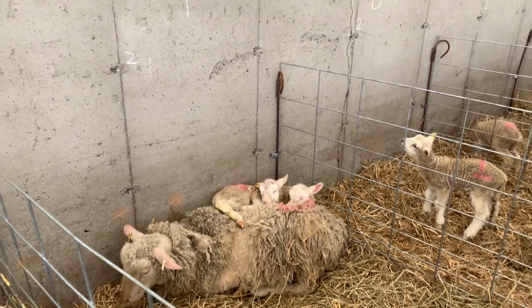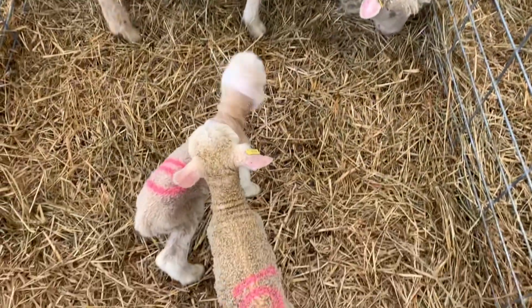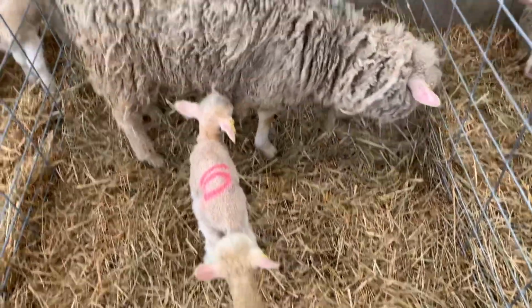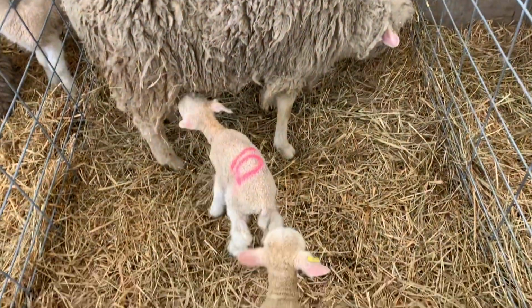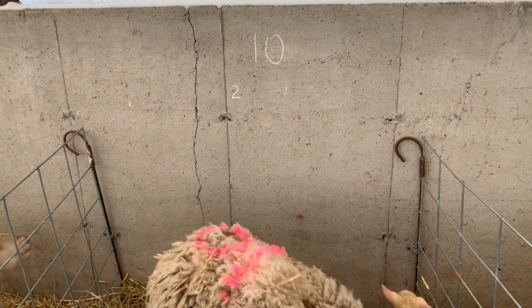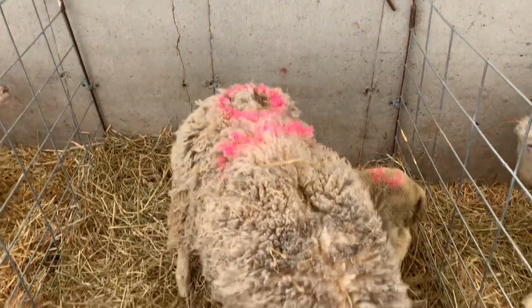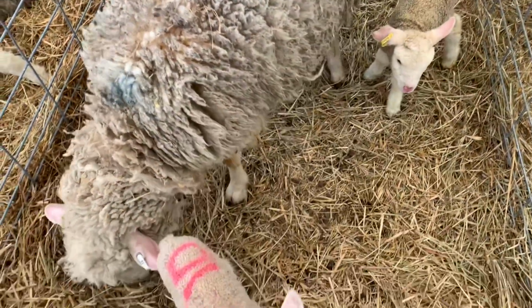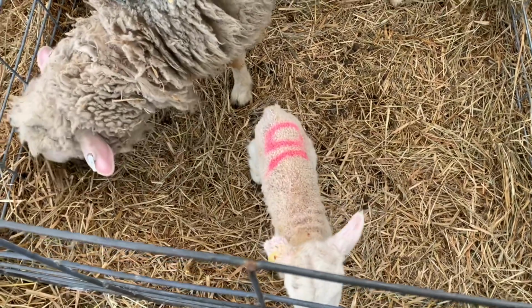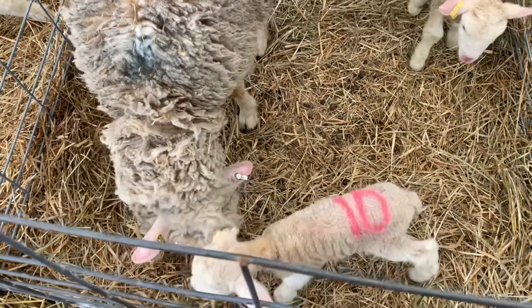Twins that were born on March 2nd are going to be moved over to the family pen. You can see they've all been marked. So this group here is mama number 10, twins are number 10, and they're in pen number 10, and they were born on the 2nd. They've been here for 2 days, and we're going to move them over to the family pen. This way the babies have more room to run around, and it's better for them. They've had enough time to bond.